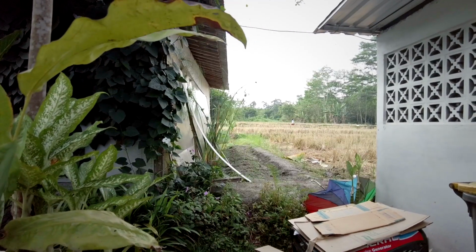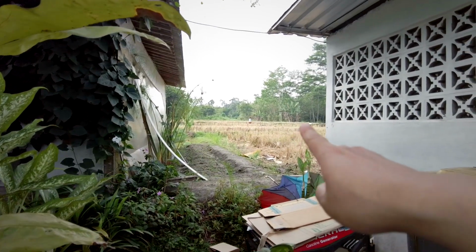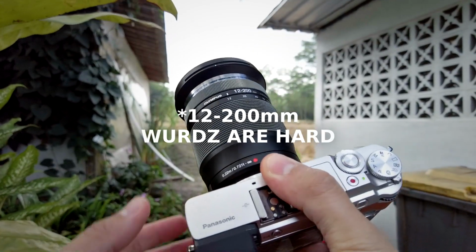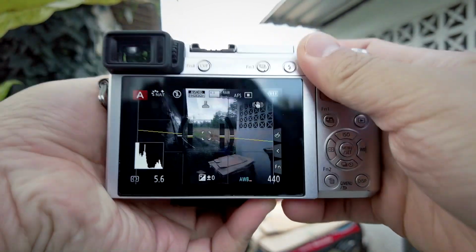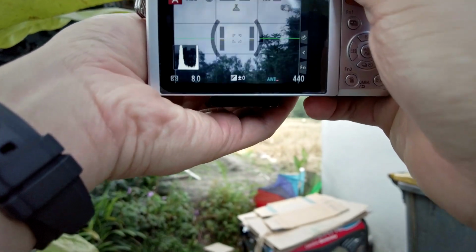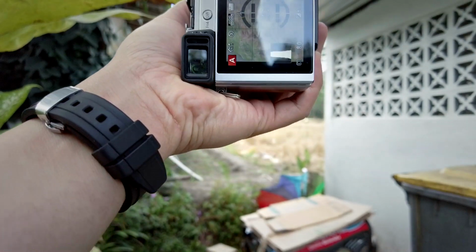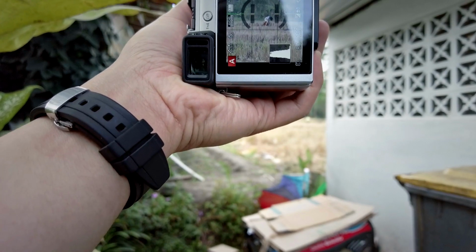Alright, for our first photograph of the day, if you can see right there, there are some kids on the paddy field. I want to try to capture them. Again, Olympus 12-100mm f3.5-6.3. I'm setting my camera to f8, auto ISO, electronic shutter. Wow, with this lens it's very easy to capture this kind of image. 100mm, probably aperture priority, and I'm trying to capture that kid in the right pose.